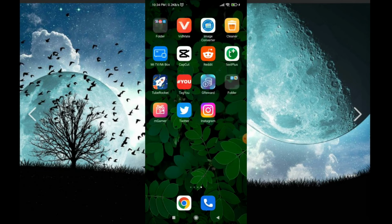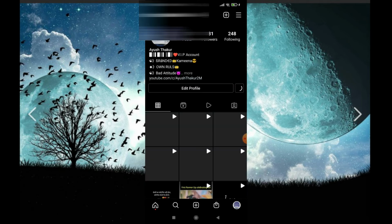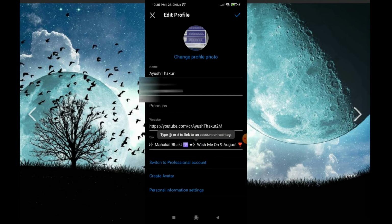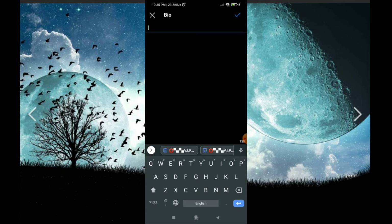Now, open your Instagram. Then go to your profile icon which is in the right bottom side of the app. After that, click on the edit option which is in the middle side. Now you can see the bio option there. Click on that. I have already added another VIP bio before, so I am deleting that bio.